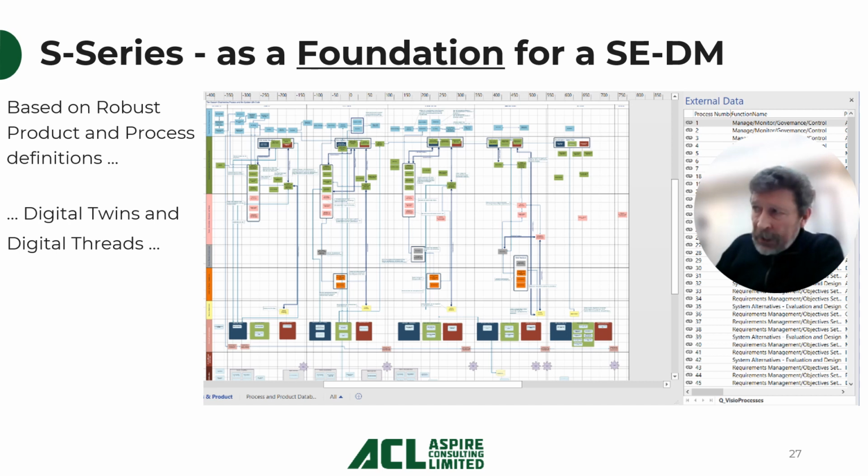So if you're doing FMECA, what data do you need for FMECA? If you're doing RCM, what data do you need for RCM? If you're producing a maintenance plan, what does the maintenance plan look like? What does the technical publication look like, and so on in data terms.